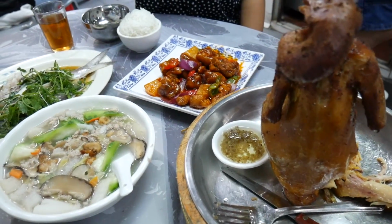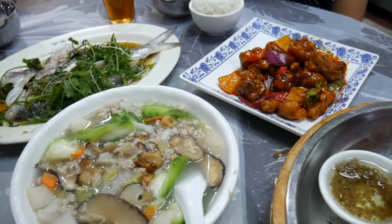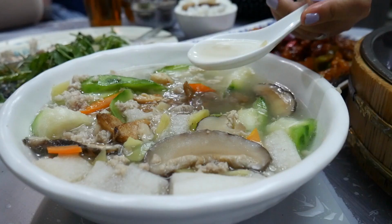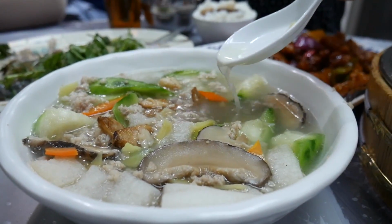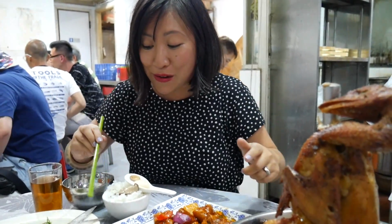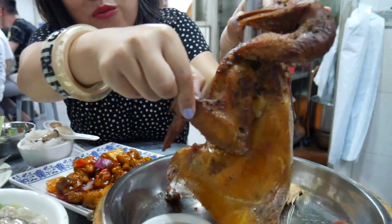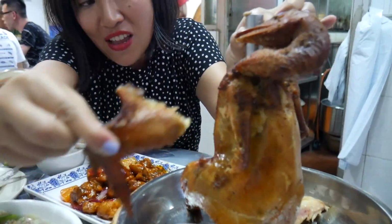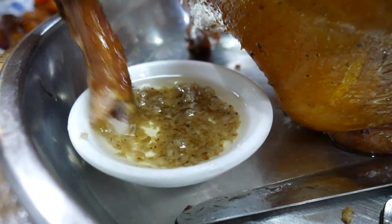So when you're having a Cantonese feast like this, it's all about the balance in the dishes. So we've got the two more stronger dishes, the chicken and then the sweet and sour pork, which are balanced by the steamed fish and then the vegetable dish. But this chicken, oh my gosh, it just looks so crazy how it's sitting on the table, and I've just got to get in and rip off one of these wings. Chicken wings are my favourite part. Alright, now I just might dunk it in that sauce there.